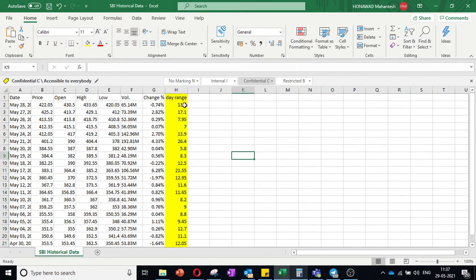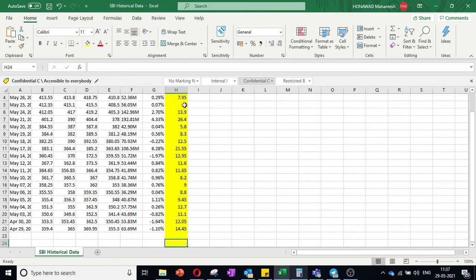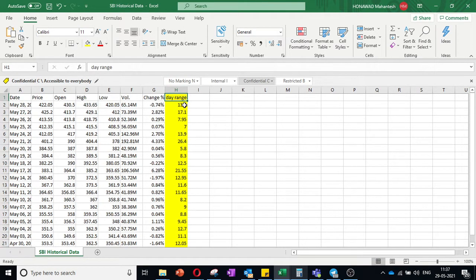So the SBI stock movement per day is 13, 17, 7, 7, 13, 13, 13. So you can see the minimum is about a 5 rupee range. What we require, to be in profit and safeguard our capital, is only 0.25 points, right?